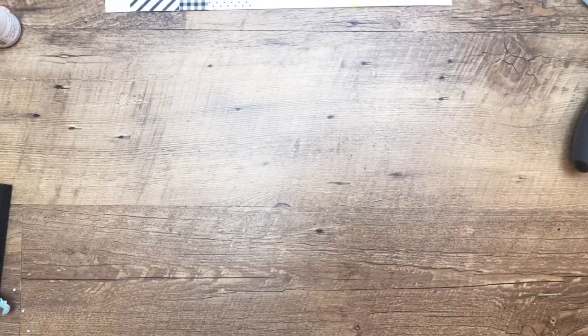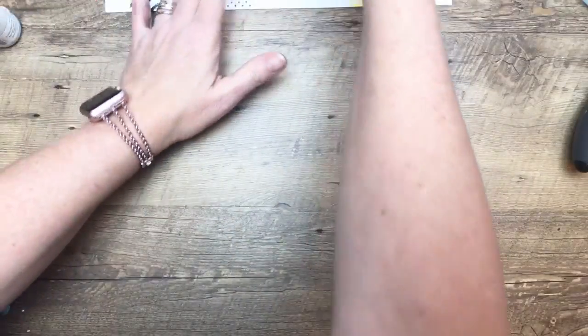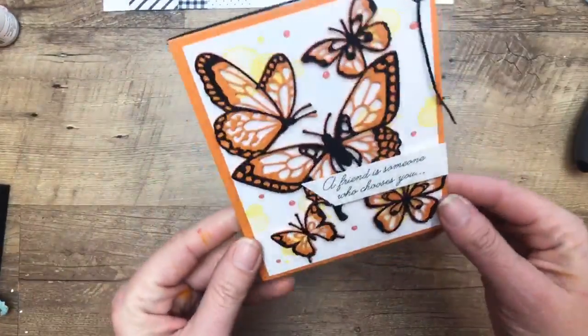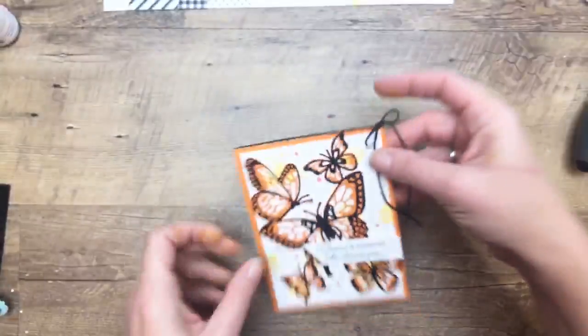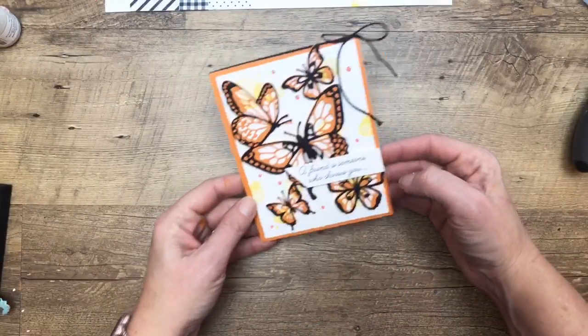Okay, so I mentioned to you guys that I was making these this week for my Stamp Club to Go. And if you're in my Stamp Club to Go and you wanna be surprised, close your eyes, okay? I actually showed this on my blog. I didn't even realize I had done that, but it's on my blog from a couple of weeks ago. This is the card that I'm making for my Stamp Club.